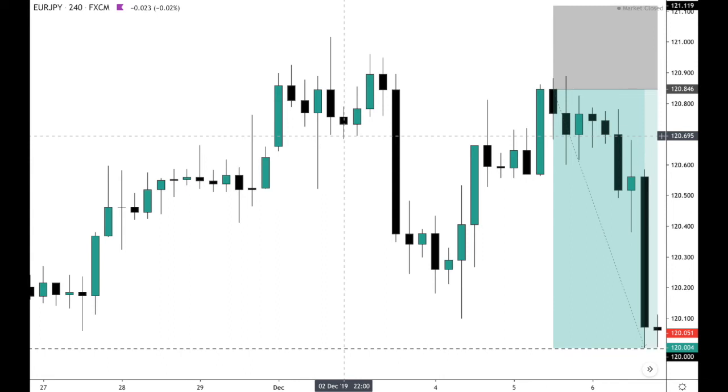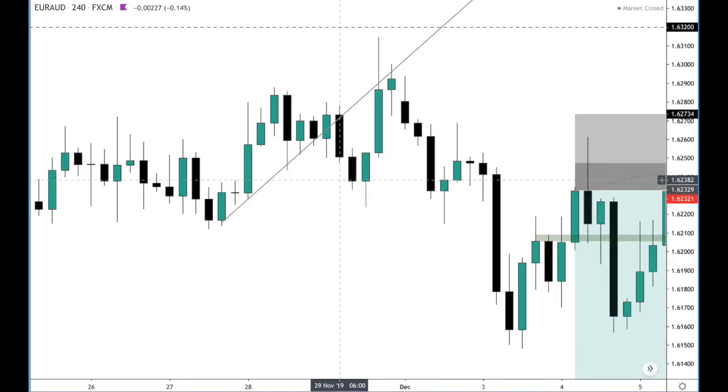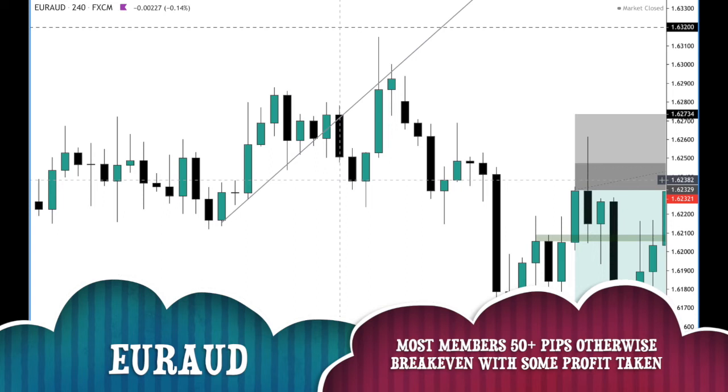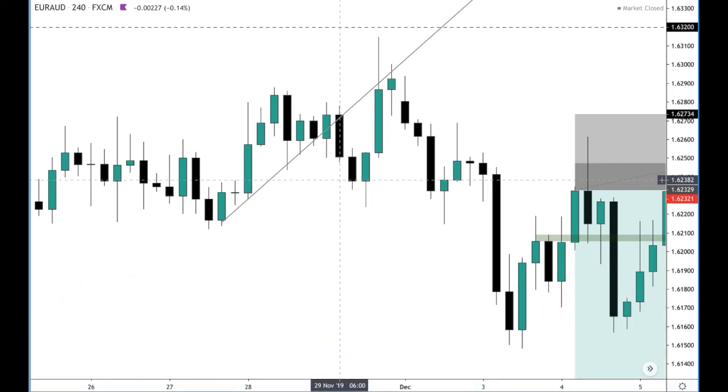We also placed a trade on Euro Aussie dollar, which some people were lucky with, some people were unlucky with. It was completely risk-free by this point. But we had a bit of a change and a bit of a turnaround in this market. A lot of people did actually secure 50 to 60 pips. Some people actually hit their break-even stop, but they did take about 25% of their profit off the table.